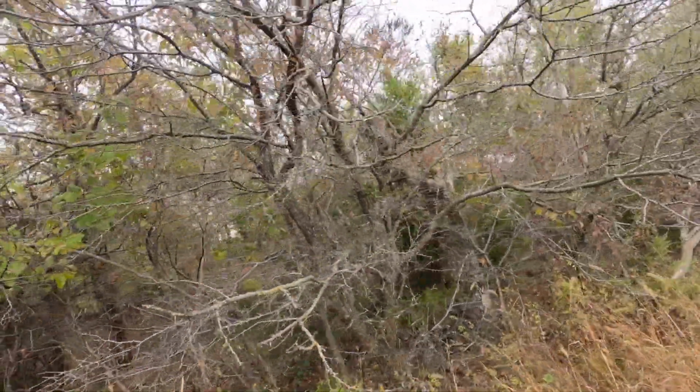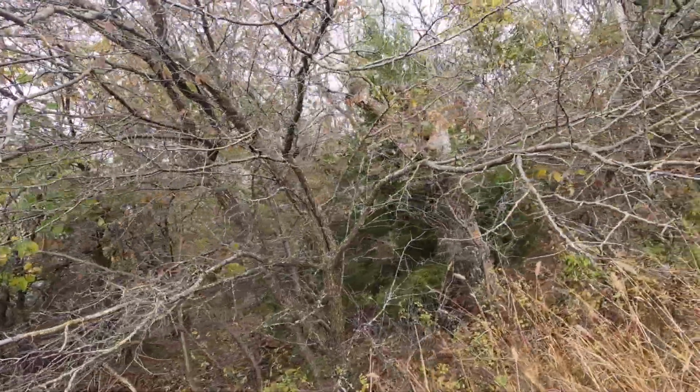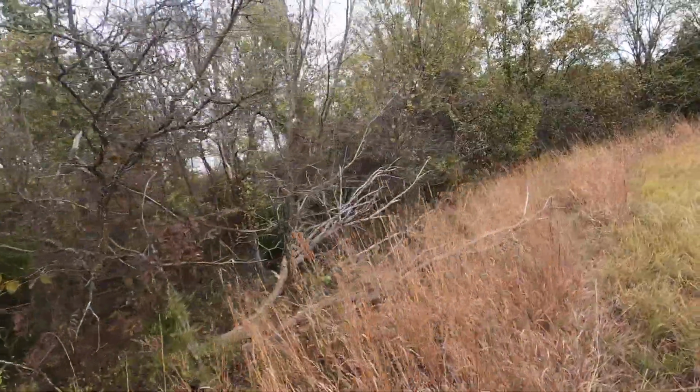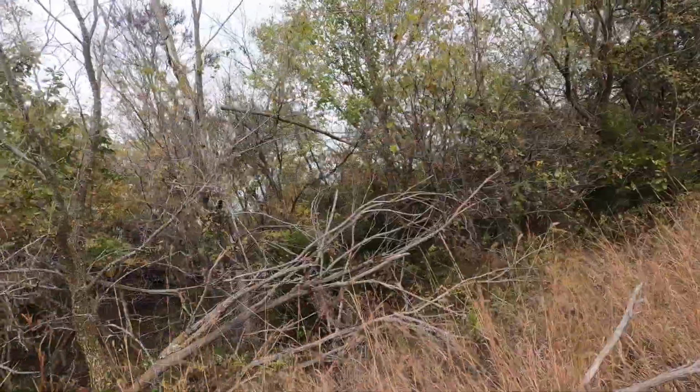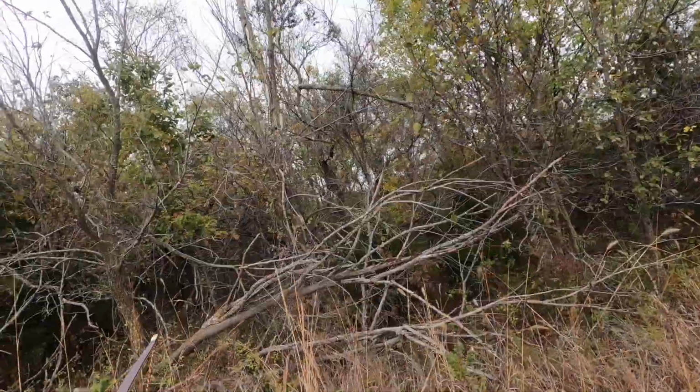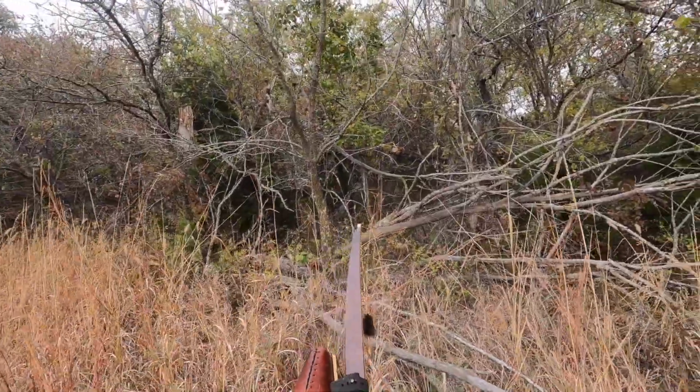And I don't know if you can see it. Back in there is a huge rub. I've got a picture I can upload. I'm not gonna walk back in there because I need to get set up. But there's a huge rub back in there. You can kind of see it through there.